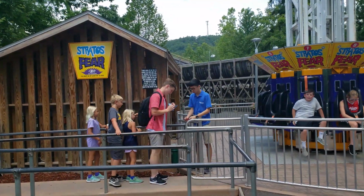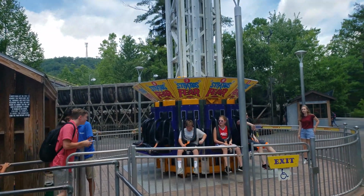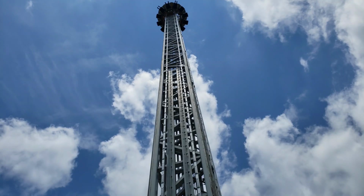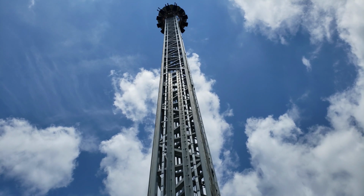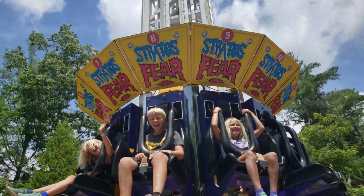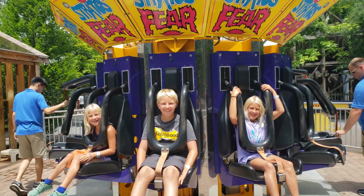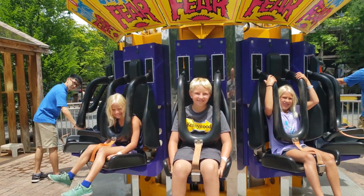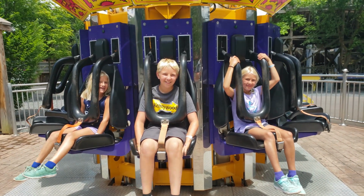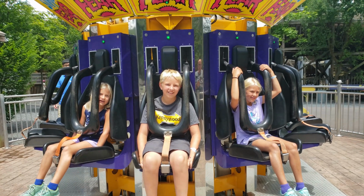Here we've got the Stratosphere drop tower. Not incredibly tall, but it looks like it's a lot of fun from what I've seen of it. All right, I'm letting the kids go on their own. This is a great little drop tower. I was not expecting much from it, but man, it was fun. What's funny is it just goes up, and then when it gets to the top, there's no delay at all. It just immediately drops down.